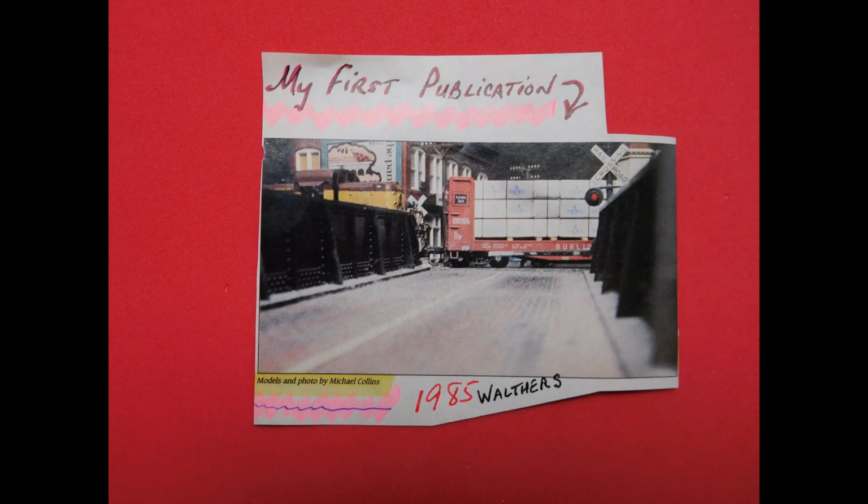My first picture was published in Walthers' 1985 HO Train catalog. Besides a check for $10, a nice thank you letter, and a free catalog, it was very exciting to see a picture in print. This is number 1 of the top 10.